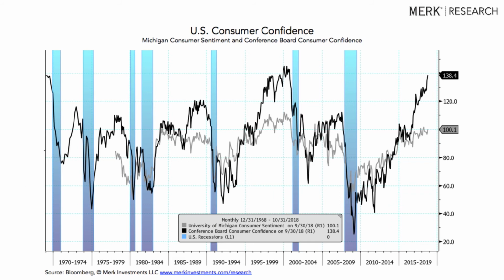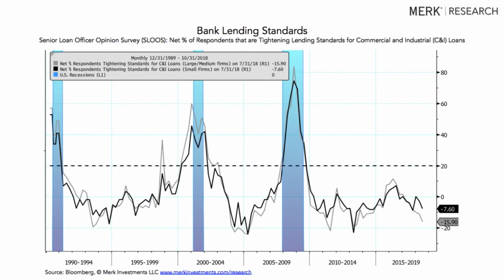Then the bank lending standards. So this is from the Fed's Senior Loan Officer Opinion Survey. So banks continue to ease lending standards, which is generally supportive of the economy. That's a quarterly series as well, but that still looks very positive. What I would be looking for there to get neutral or negative on this picture is to see the banks start to tighten lending conditions or lending standards.